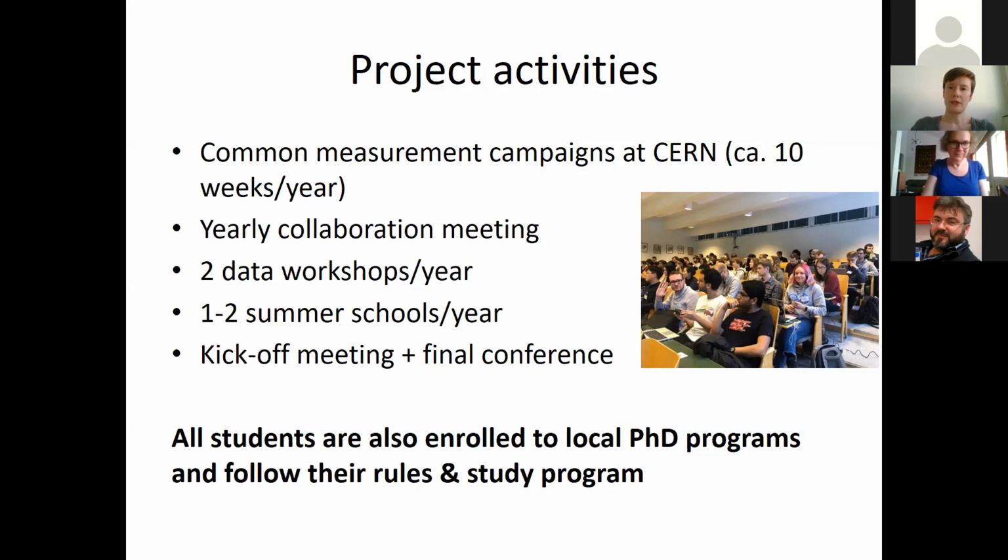In addition to that, we have data workshops where the students work with the data together with the supervisors. There are also summer schools or winter schools which are somewhat tailored for this program, or the students come, for instance, and join one of our other winter schools or summer schools in Hyytiälä, which are relevant for the project. And in addition, there is, of course, the kickoff meeting of this project, and then we have organized a final conference to show the results to a wider audience. In addition to these activities, of course, the PhD students in this program are also enrolled in their local PhD programs in their universities or institutes. So they follow the training and study program of these local PhD programs. So there are actually quite a lot of activities that they end up having each year.